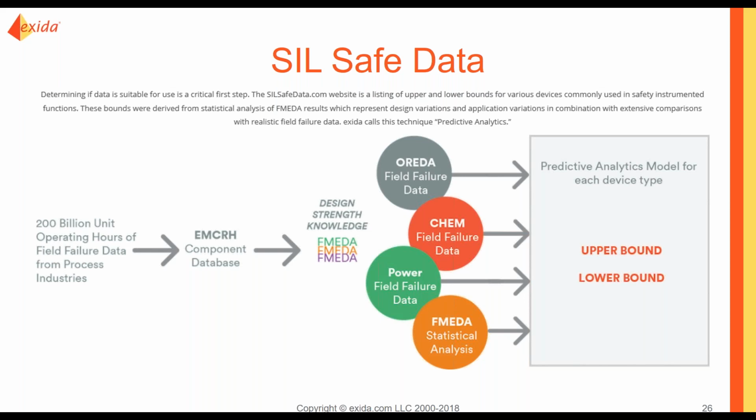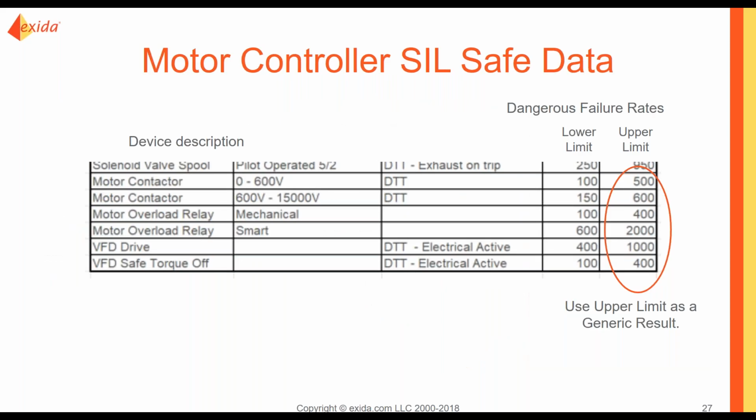So any product that actually goes through the process and gets an FMEDA done, those numbers are most likely going to be lower, right? We'd have to see, but there's a higher chance for them to be lower and more effective than just using generic data. And when you scroll through and find the motor controllers, whether it's a contactor, a relay, or a variable frequency drive, you can see your lower limits and your upper limits, and you really want to use the upper limit as your generic result.